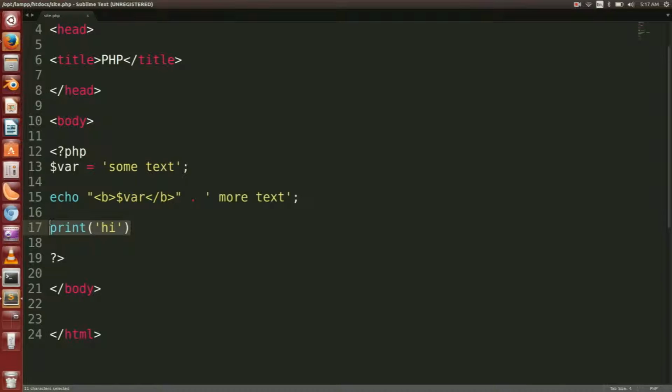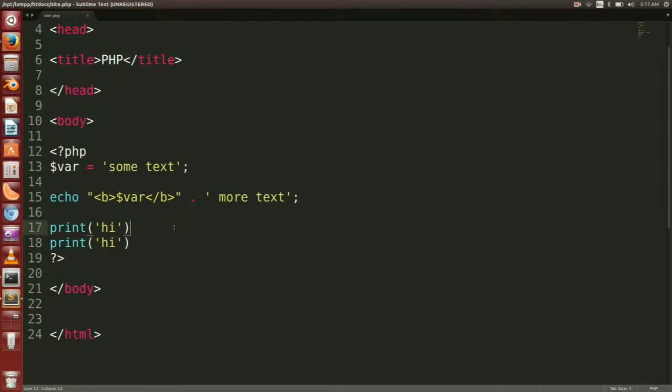I think. Let me just check that. No, okay, you do have to put a semicolon. But earlier that was running just fine because it was at the end of a statement, because without the semicolon it was trying to run this print statement as if it was on the same line.